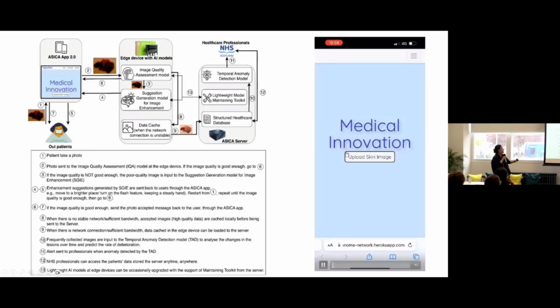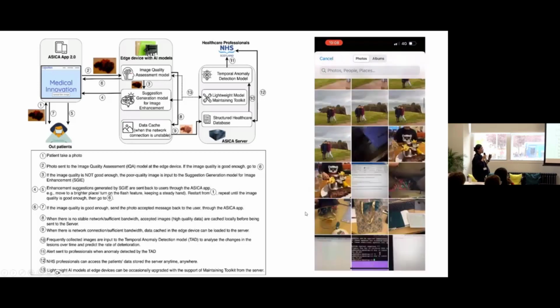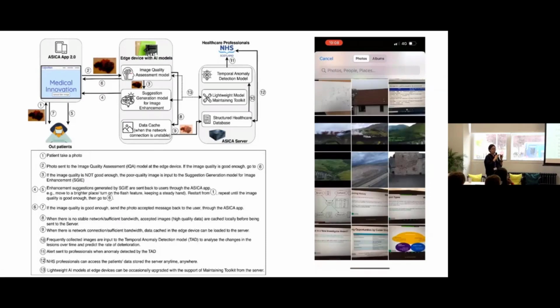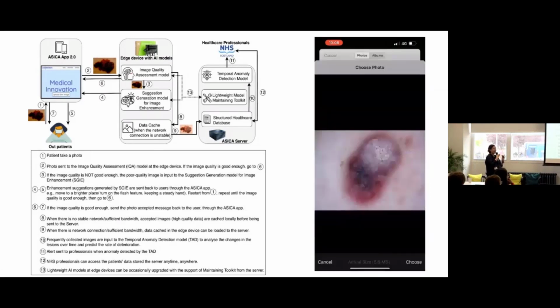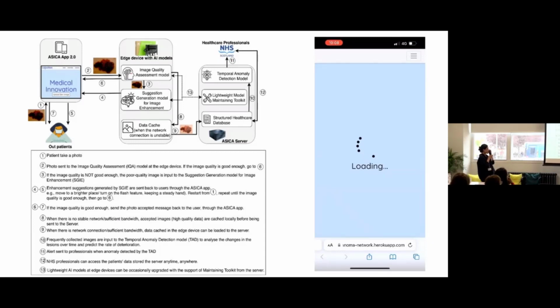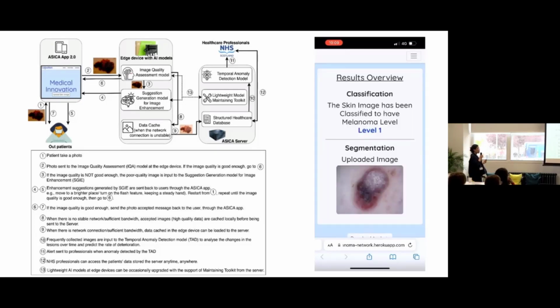It's a long video, but basically the main idea is we have this kind of app. It is not supported by a very powerful server. It's only used on a palm-sized device, just this size, to support this kind of lesion analysis. After doing that, you can see we can generate a report, see which level the melanoma is.